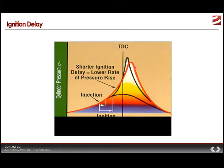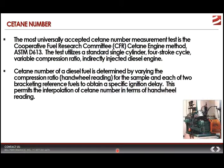Now, what does this all mean? You can see that there's a difference in how length of ignition delay affects what that pressure looks like. Well, basically what we can see from a practical standpoint is that a shorter ignition delay leading to a lower rate of pressure rise makes the engine run a little bit quieter and more smoothly, because the sharpness of the pressure rise on a longer ignition delay actually makes the engine run more roughly and does not let it run as efficiently as it could. So, enough of the graph. Let's talk about cetane number.